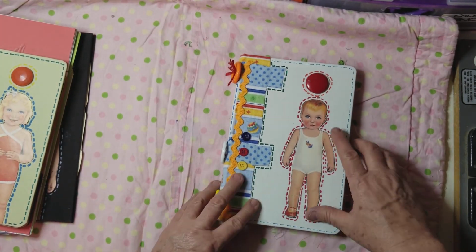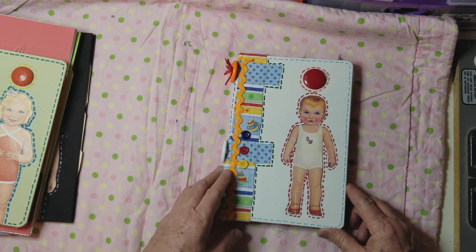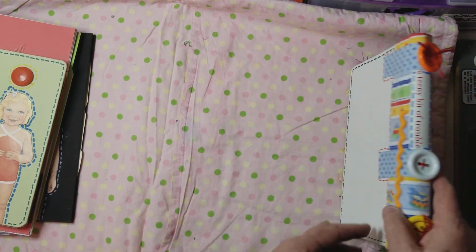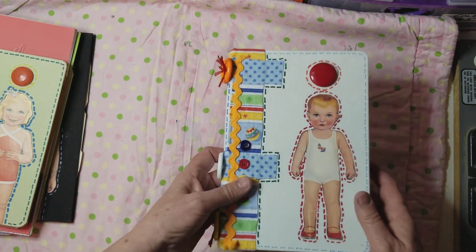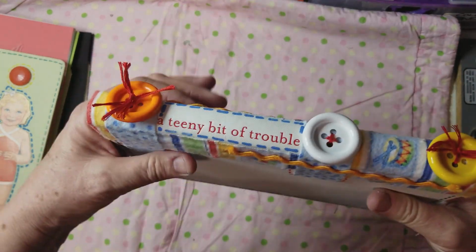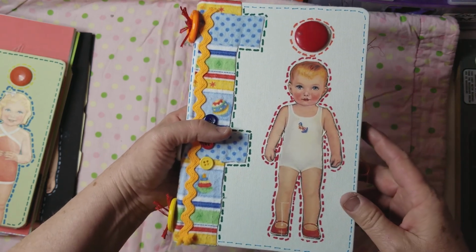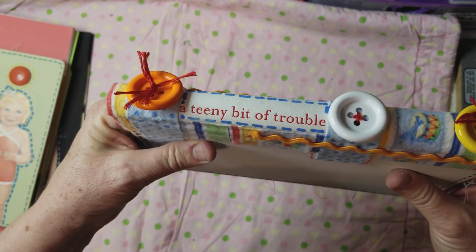And what's cute, she's the smallest, or it's a he, I'm not really sure. Probably a she. And I used another little symbol above this paper doll. And I did the same kind of thing with flannel and pieces and glued them. The same kind of faux stitching around it with markers. And what's cute about this, because this is my smallest paper doll in the paper doll family that I had, it says, "A teeny bit of trouble," which I thought was so cute.